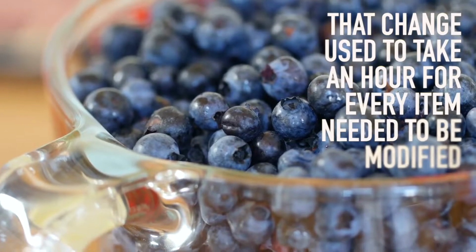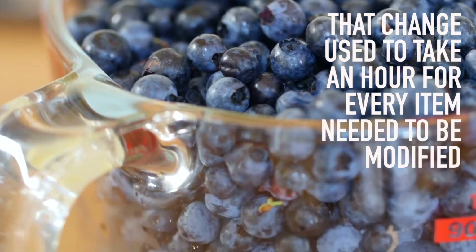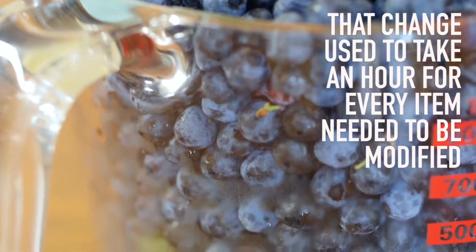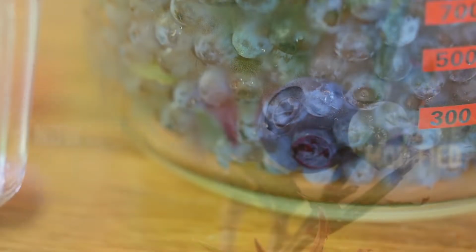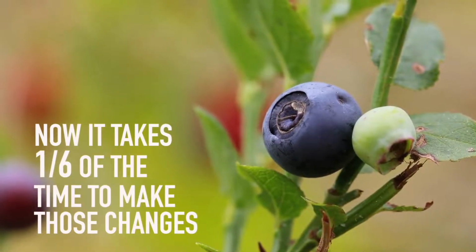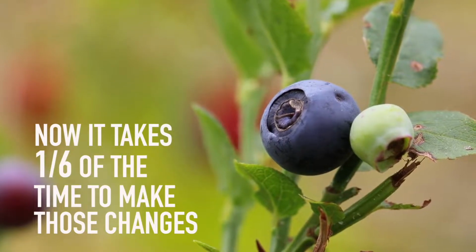Now, that change used to take about an hour for every item they wanted to modify in all of their master data, in all of those systems, because everybody had to do it 6 times. Well, now it takes just 1 time, so 1/6 of the time that it used to take for those changes to be made.